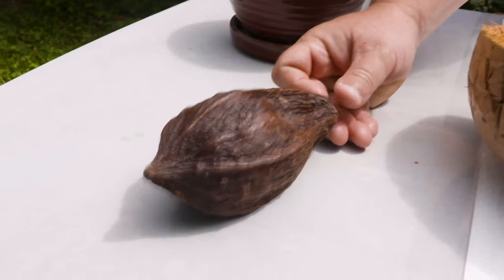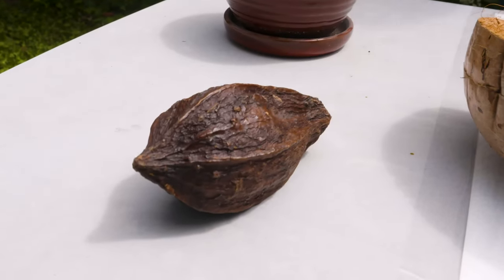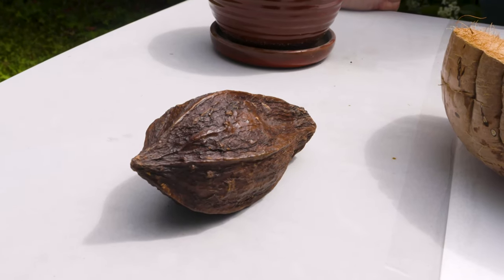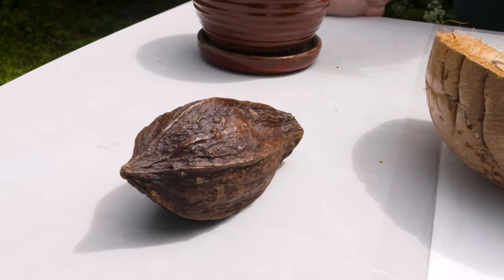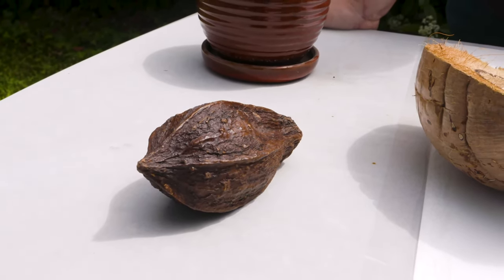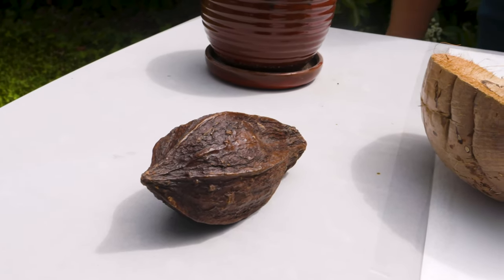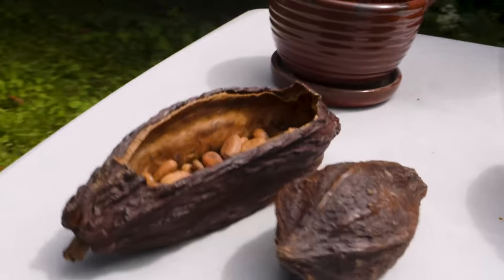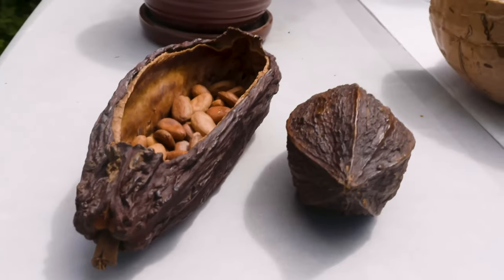This is also something you don't find in Oklahoma. This only grows within about 15 degrees of the equator. That is the cacao pod. That is where we get chocolate from. Inside the cacao pod are the beans. Now, when they're first harvested, they're in a really milky substance.